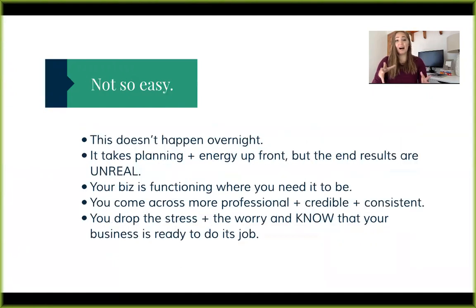So I know that kind of simplifies everything to do with business, and it's not so easy. It doesn't happen overnight, and I want to put that disclaimer out there right now. It takes time, and it takes the decision to commit, and it takes the time and energy to build these systems upfront, but the end results are insane. Your biz will be functioning where it needs to be. You can come across more professional and credible and offer a more consistent customer experience.